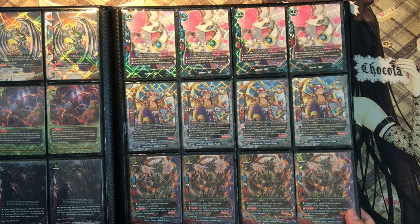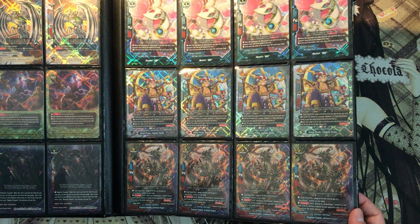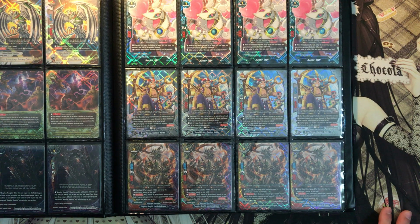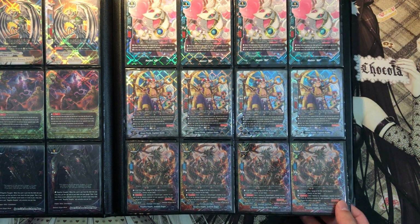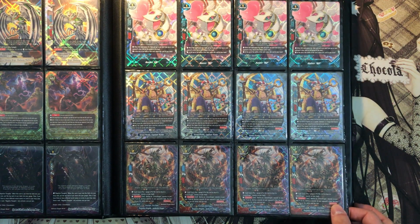4 copies of Purgatory Knights Jack. So Jack has gone evil and gone crazy. If you love Jack, definitely check him out. And Purgatory Knights are still getting some boost from the next set, next season, so I'm really excited for that as well. So get your Jack today.